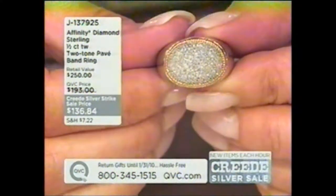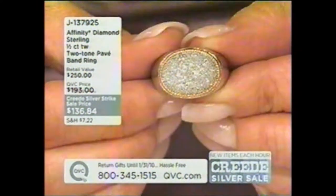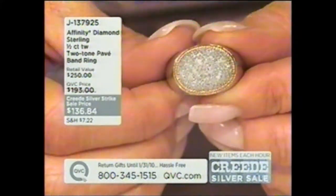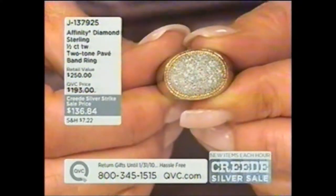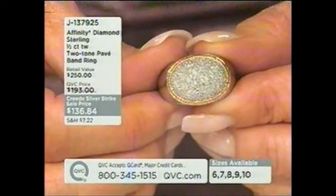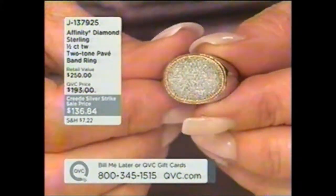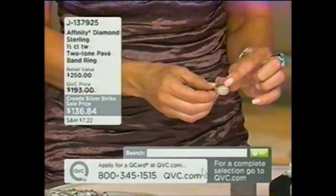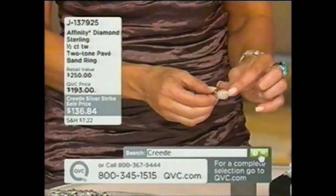When you see the word Affinity, you know it's the real deal. These are natural, gorgeous, beautiful diamonds, and you're getting a full half carat for $136 and change. Now, that is a huge savings. Look at the retail value, look at the QVC price, go all the way down to that Creede Silver Strike price, and I love the way that you have that little bit of gold tone in the rope design all the way around the border.